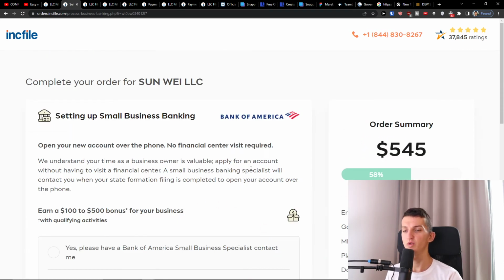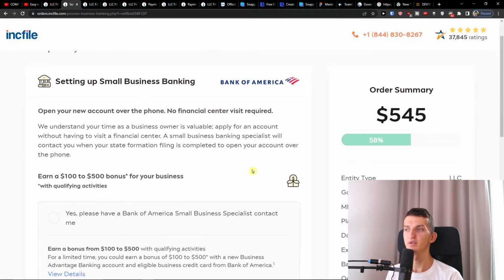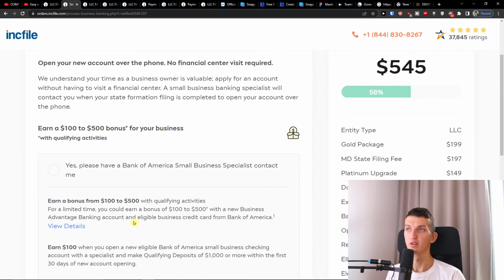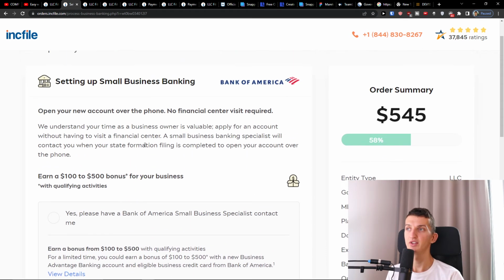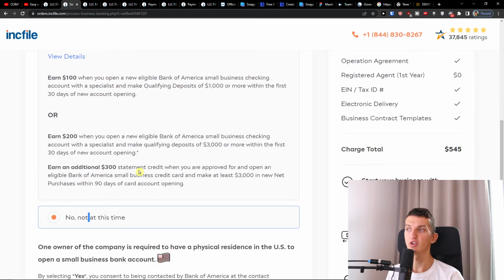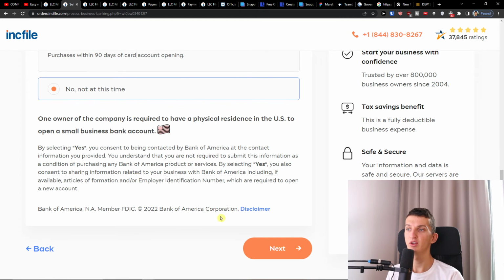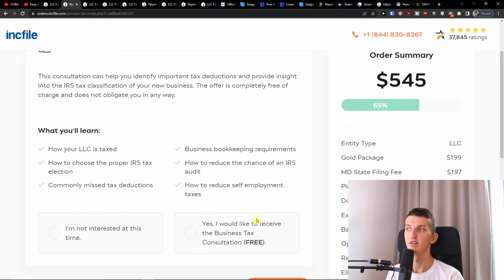Then you have the option to choose banking. So you have an option that a Bank of America Small Business Specialist would contact you, or you can go, no, not at this time. So again, this is something that you can do and that you can choose and go this way. And when you finish this, then you can simply press next again.